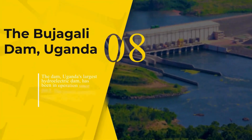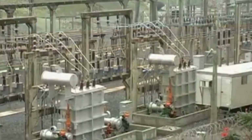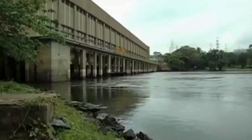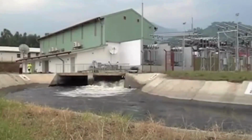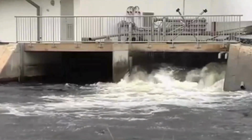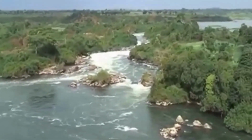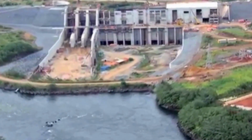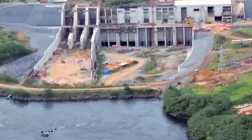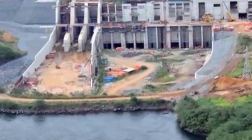8. The Bujagali Dam, Uganda. The dam, Uganda's largest hydroelectric dam, has been in operation since 2012. The power station is located 1,100 meters above sea level near Bujagali Falls, about 8 kilometers north of Lake Victoria, and its source is the Nile. The low-pressure river power plant comprises of 55 megawatt turbines and a spillway with gates that will be commissioned in stages between February and June 2012. 750,000 cubic meters is the volume for this.